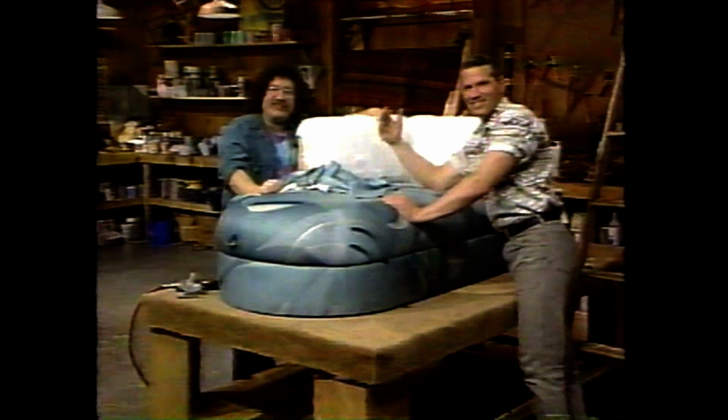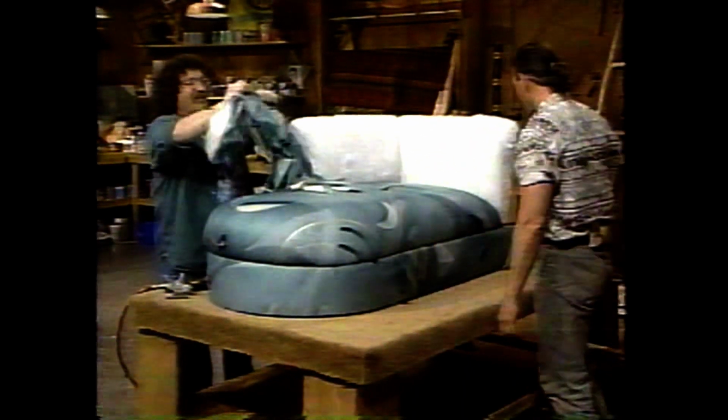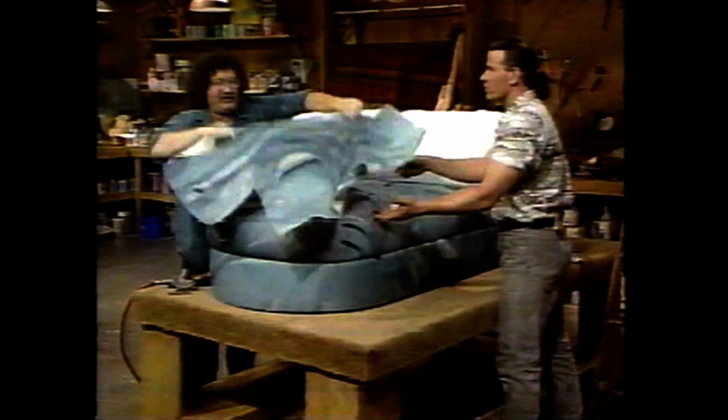And they bicker endlessly and good-naturedly. Interminably. As in life. So what we're going to do is put the inside, whatever this is. This thing, this marshmallow fluff thing.